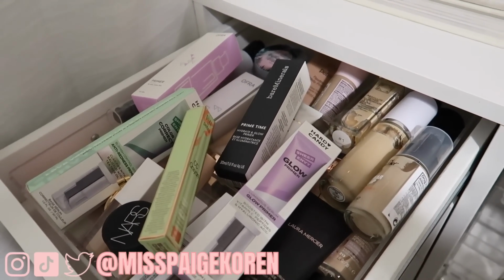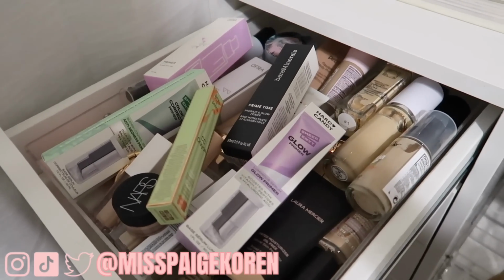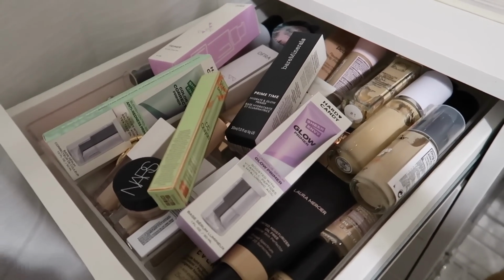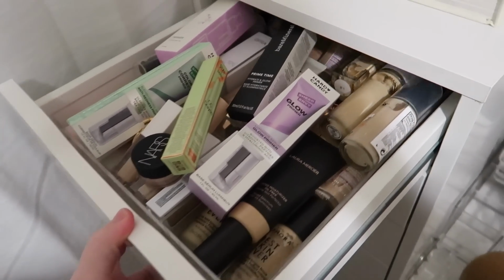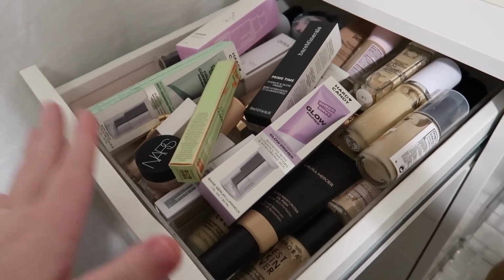Today we are starting my December declutter series. We do this every single year. My collection is by far the smallest that it's ever been while doing one of these, but I still, as you can see, have overflowing drawers of product. So we're gonna start off with this first drawer today.